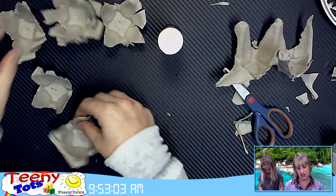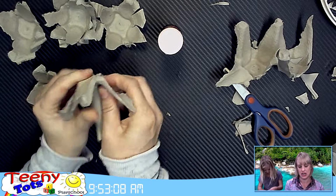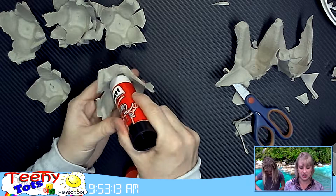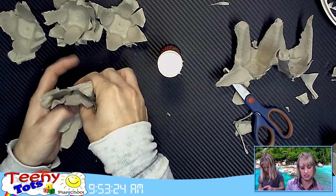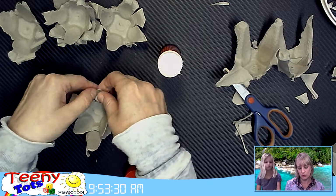And now I'm going to do another one. This one doesn't have many petals. I'm going to glue it in the middle. And then I'm going to layer it again. So we put three flowers together. Okay. One. Then we take another flower that we've already cut and we put it inside. It just makes the flower have lots of petals and it has more dimension.